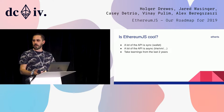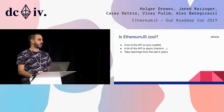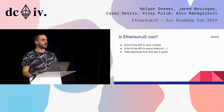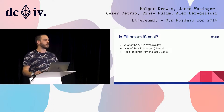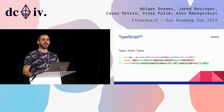One example for that is the VM. That's fully asynchronous. Maybe we should have a bit more consistency between the libraries and choose one way or the other. Also, EthereumJS was mostly written like 2 years ago, and it has been upgraded and improved, but only incrementally. It hasn't had a big rewrite. So maybe we should consider doing bigger changes and improving it from the ground up. While doing these improvements, we may decide on choosing a different language. In the team, there's a bit of understanding that maybe going to TypeScript would give us some benefits.